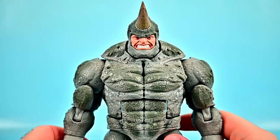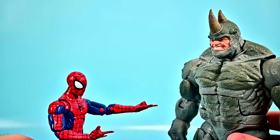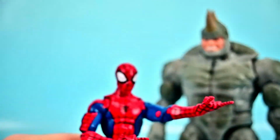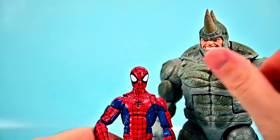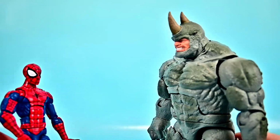And of course, Rhino is the villain of Spider-Man, so we can bring in Spider-Man here for him to fight. So we just have this Spider-Man, and again, you can see how tall he is. Of course, I have Spider-Man sort of crouched down, so if we stand him up you can see how tall he is. So still, again, pretty big giant figure here for Rhino, especially compared to Spider-Man, but we can have those two facing off against each other.